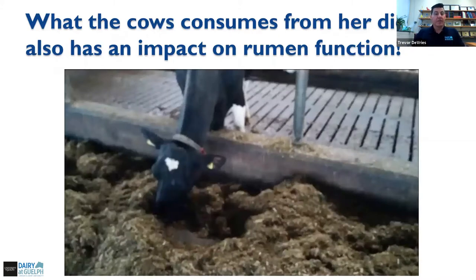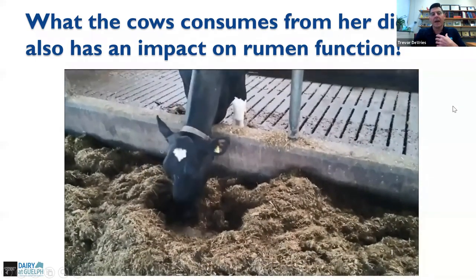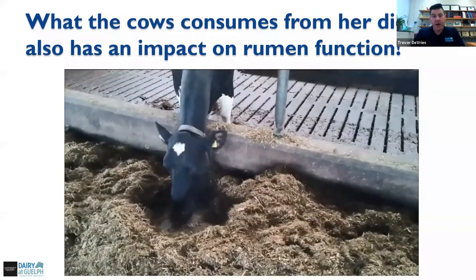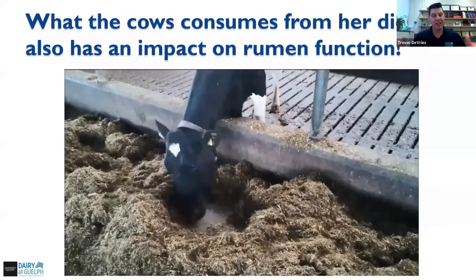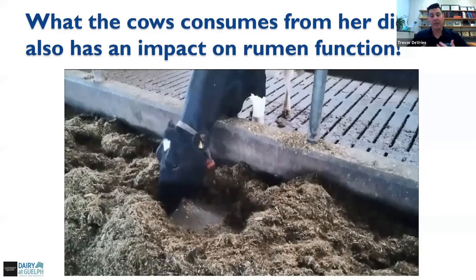The other aspect of eating behavior that's very important is what the cow actually does with the feed from a total consumption standpoint. One of the things that we spend a lot of time looking at is not only the time course of consumption, but what the cow actually does with that feed in the bunk. And this is an example of that where you see this cow sorting this TMR. We often provide a TMR, a total mixed ration, to cows in the dairy industry with the idea of promoting this homogenous mixture that the cow is going to eat in the balance that we put in front of her. But the problem is, from an eating behavior standpoint, cows don't like to do that.